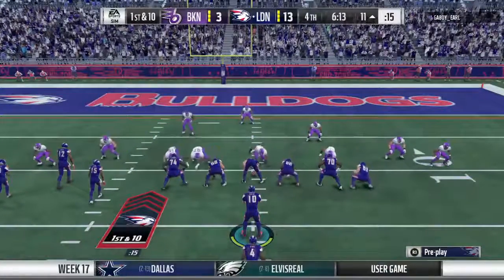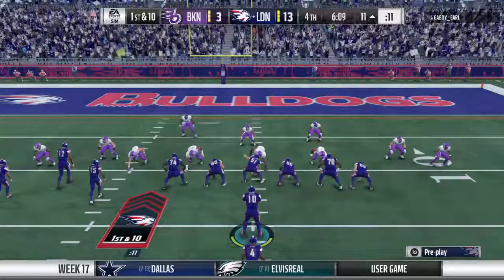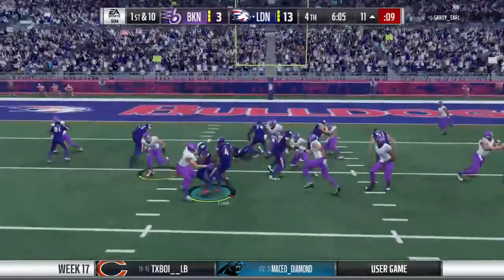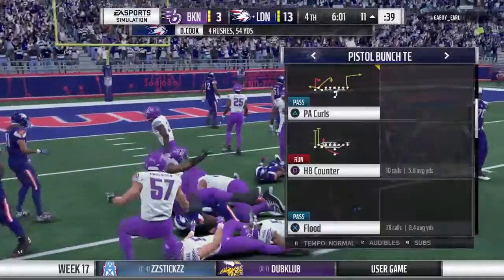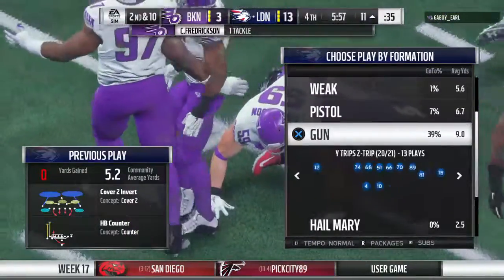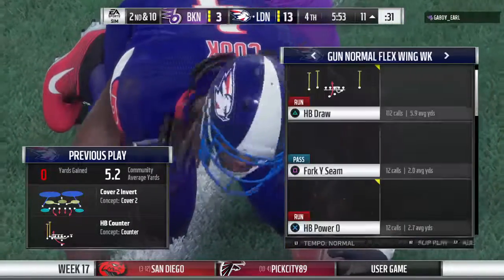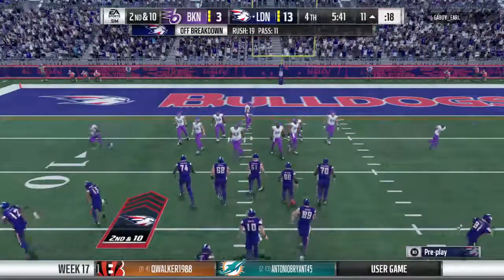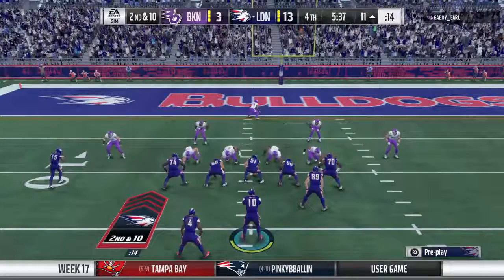Set. 319. 319. They run the counter with Cook. And he is swallowed up right at the line of scrimmage. Officially no gain on the play, and it's second down. Oh, there's no doubt that this is a huge defensive series right here. They've got to hold them to a field goal attempt or less. Otherwise, this game just might be out of reach. Let's see if they can hunker down and get it done.